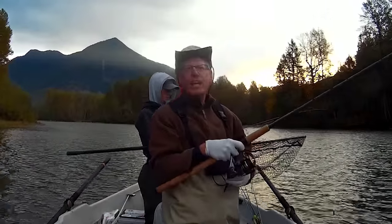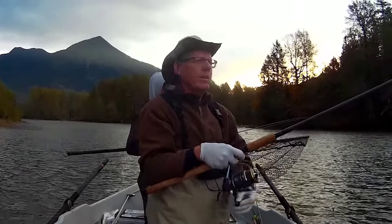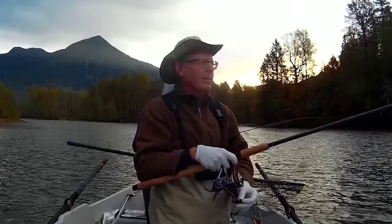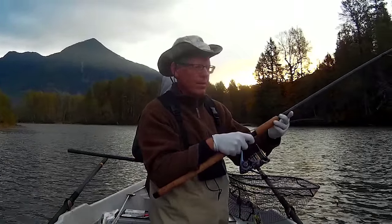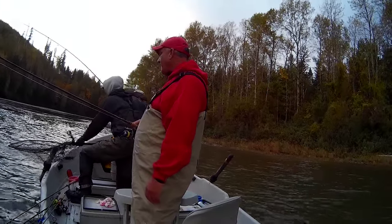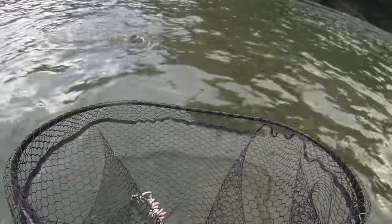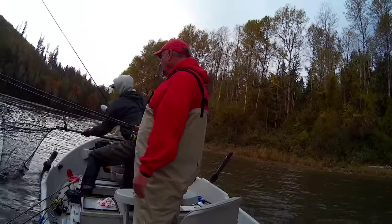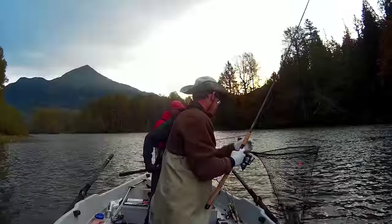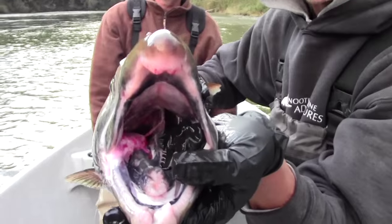So we're fishing eggs, of course, and Procure bite enhancer on mine. Something I'm trying out. Seems to have worked. Good boy. Yeah, that's a good fish. I think he liked those eggs.